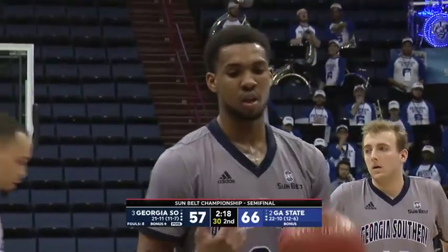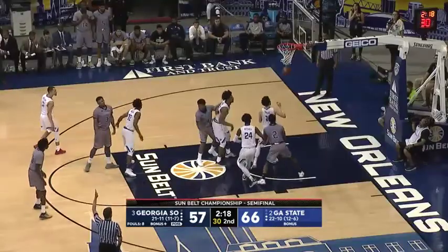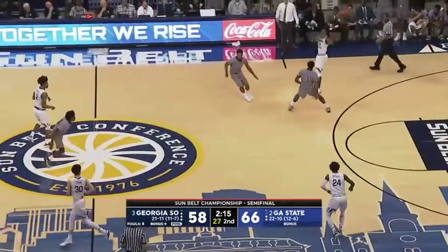Ike Smith gets another. 8-point game. Eagles 13 of 18 at the foul line in this half.